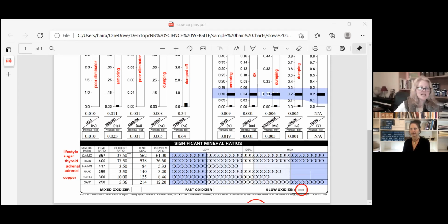But moving down, we've got the thyroid ratio. So the calcium to potassium ratio is an important ratio showing the thyroid vitality, and this is the thyroid effect at cellular level. And so we know that the thyroid hormones are struggling a bit within the cells to create energy, and we can see this is very high, and this would indicate a slow thyroid effect and fatigue, basically, and some other slow metabolism symptoms.